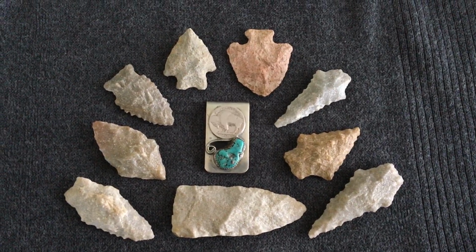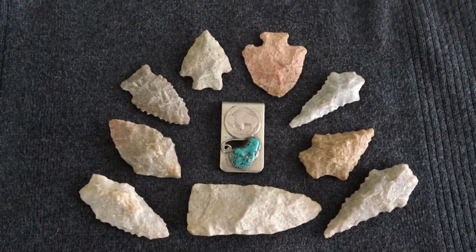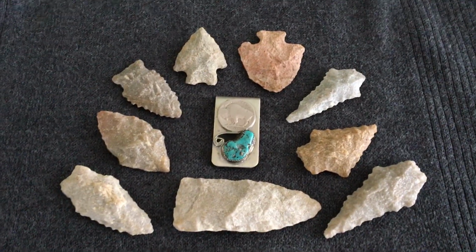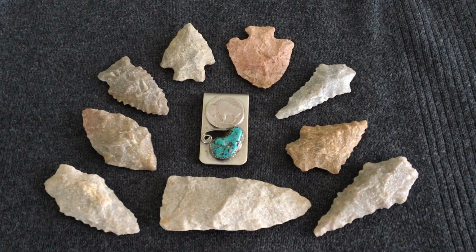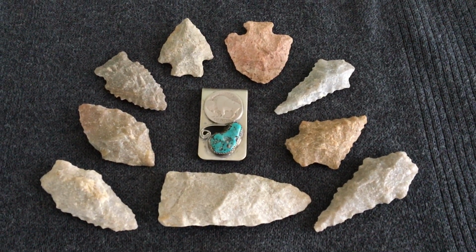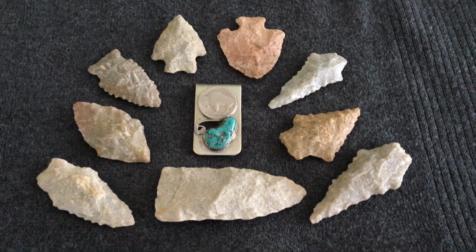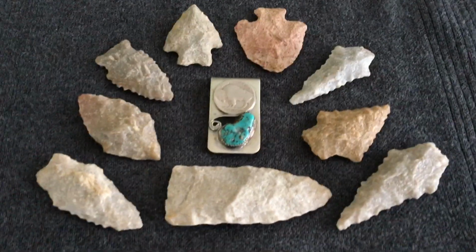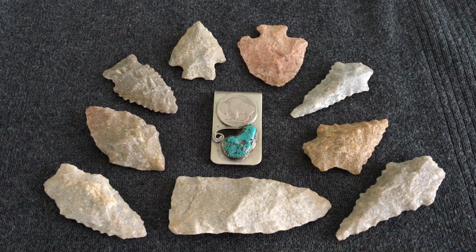What you're looking at right there is a response to a question that came in. The question was, what is the biggest sugar quartz that you found in terms of points and artifacts? Well, it was easy for me to grab them out because this is the biggest stuff that I found, and this is big. We're going to take a look at it. These are the biggest ones I found, and sugar quartz is such a great material.